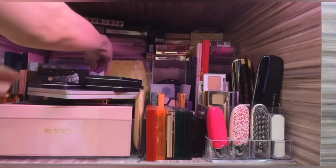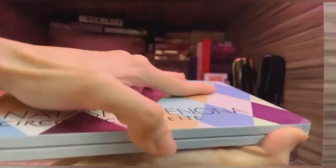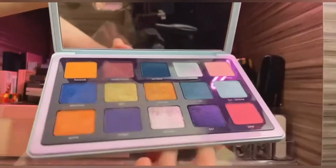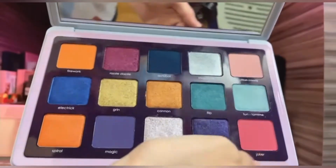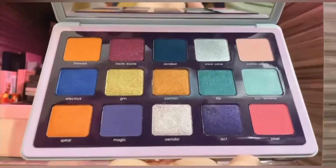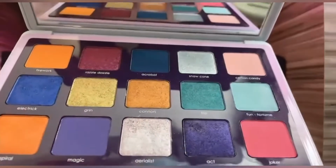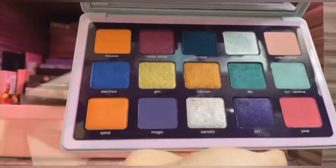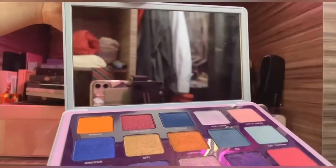And I have another Natasha Denona large palette. This is the Circle Loco. So my favorite shades out of this Circle Loco are definitely this, the Aerialist, and also this Snow Cone. These are the most gorgeous shades I've ever seen in an eyeshadow palette. I love this Fun to Mime too. As a crease shade, it's very creamy, very easy to use. But I hardly use this eyeshadow palette because of how colorful it looks. I need to think of what colors to use, but it's of a very good quality. So these are the Natasha Denona palettes that I have.